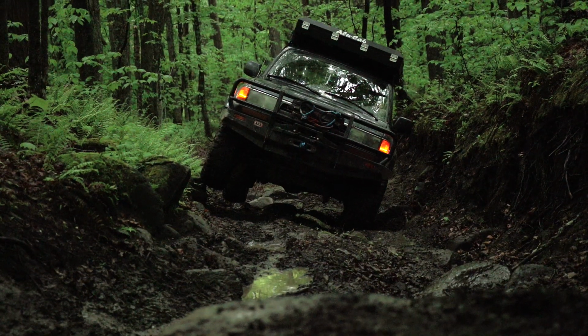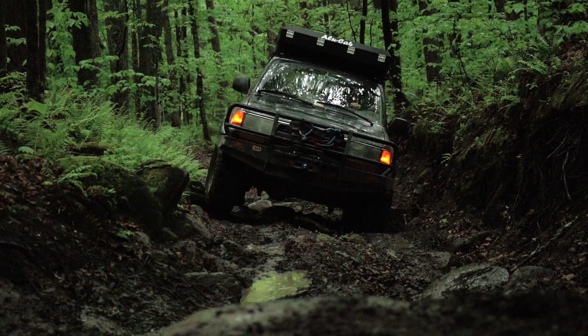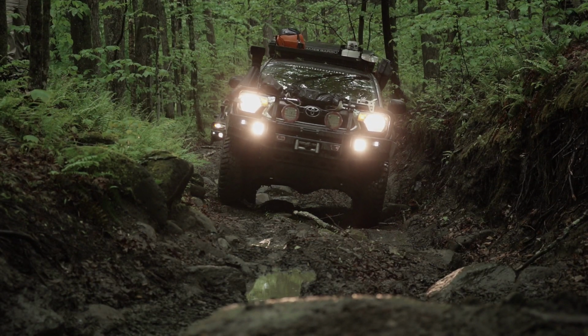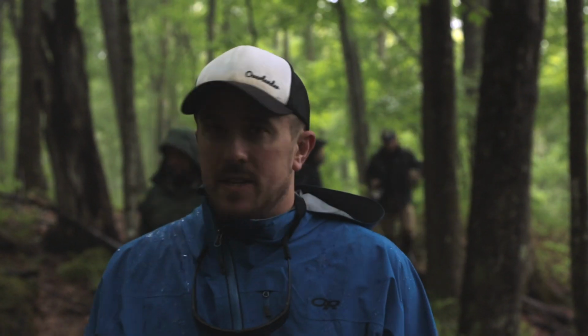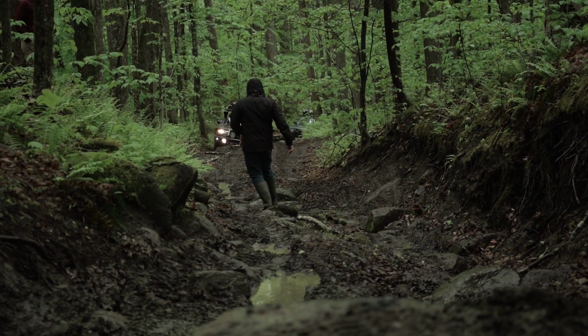So we just climbed up another challenge section of the Vermont Overland Trophy course, and people are dialing things in. People are getting the trucks figured out. The Coopers are unbelievably grippy in this wet terrain and doing a really good job. The team's really clicking and we're getting really comfortable. Again, epic adventure, and we're just about halfway through.